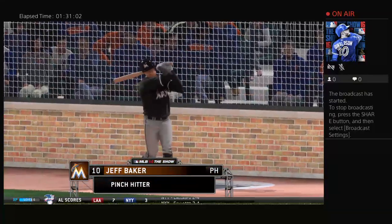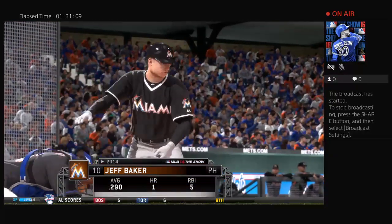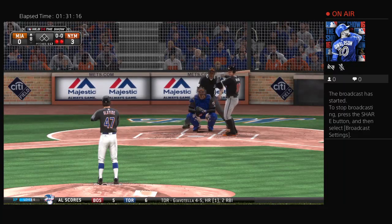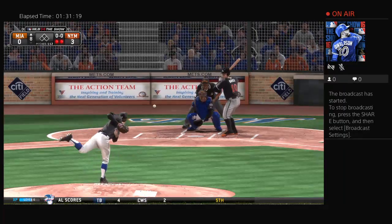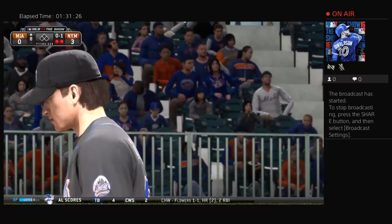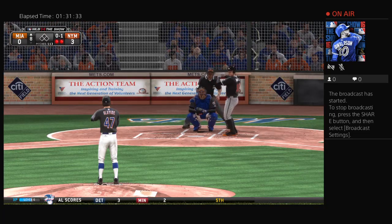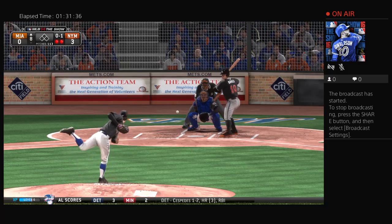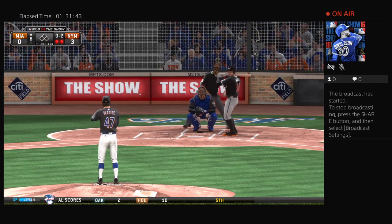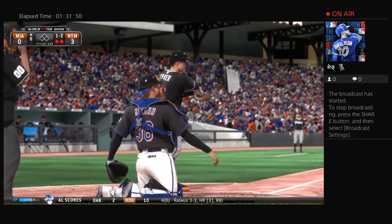And now the right-handed batting Jeff Baker is in the on-deck circle. It looks like he'll be called upon to pinch hit here. Baker. And he gets ahead 0-1. And he gets a piece here as this ball is fouled away. And a classic 0-2 pitch as the changeup misses low, and it's 1-2 now.